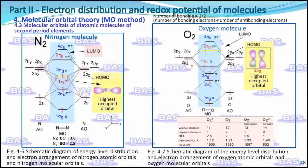The outer molecular orbitals of the nitrogen molecule and oxygen molecule and their electron arrangements are shown in figures 4.6 and 4.7 respectively. Since each nitrogen atom contains 5 valence electrons, the nitrogen molecule contains 10 electrons. Similarly, the oxygen molecule contains 12 electrons.